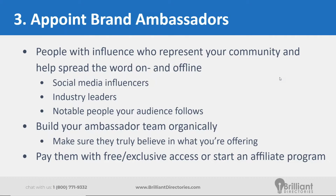This could also be your existing members. If you already have a bit of a community built up and you notice that some of your members are really engaged and energized by your community, and you notice that they have a decent following elsewhere online, you might want to reach out to them and see if they'd be willing to act as a voice for your community.